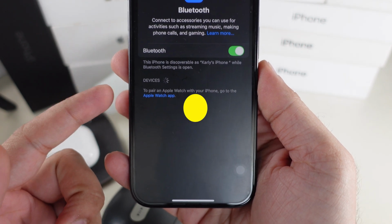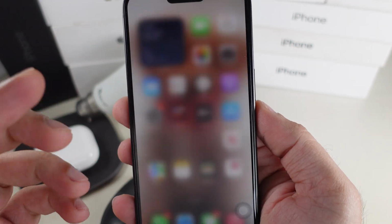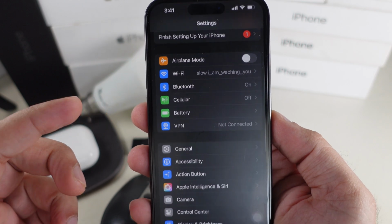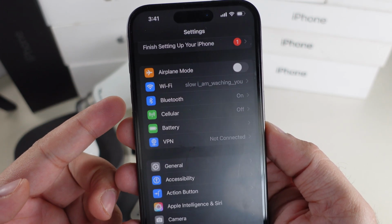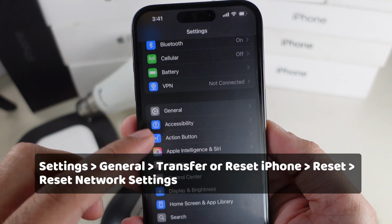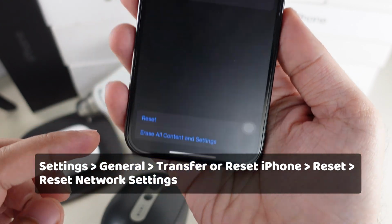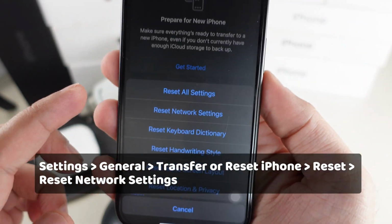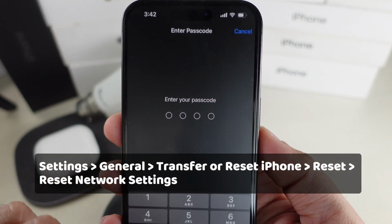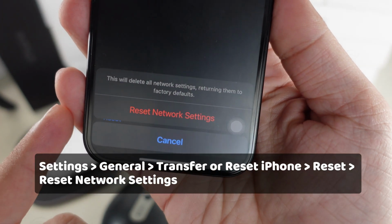If this solution is not helpful, then try to reset network settings. Reset network settings will erase all network connections at once and return them to factory defaults, like Wi-Fi, Bluetooth. Launch the Settings app on your iPhone. Scroll to General option. Again, scroll to Transfer or Reset iPhone option and tap on Reset. Tap on Reset Network Settings and confirm with your iPhone lock screen passcode and screen time passcode if enabled. Again, tap on the Reset Network Settings option in the confirmation pop-up.